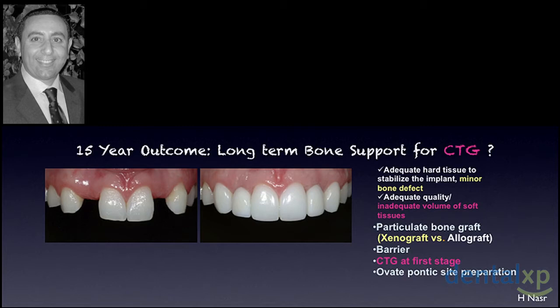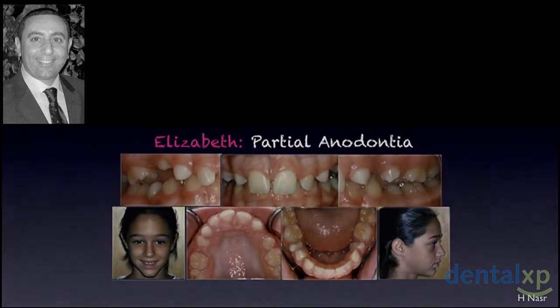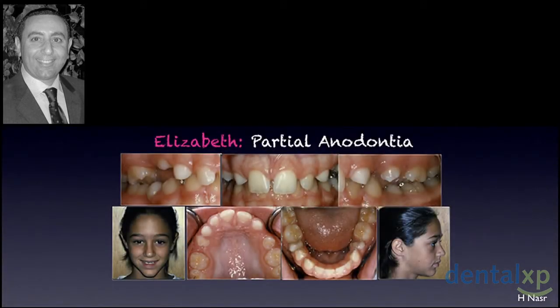The composite restorations are okay. Aesthetically, there is something to be desired, even though there's still a little bit of translucency, but they're holding, surprisingly. We did a connective tissue graft at the first stage, an ovate pontic site preparation, but we've learned from this that we want to consider some type of particulate bone graft that stays, rather than something that may turn around a lot faster and cause a depression over time.